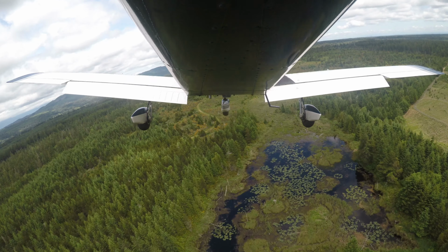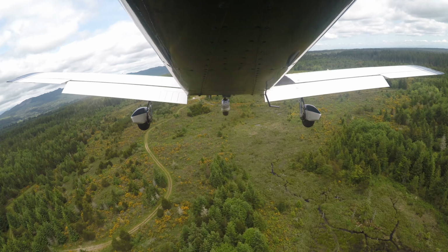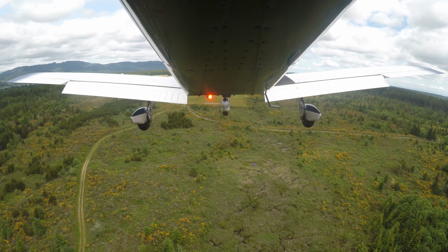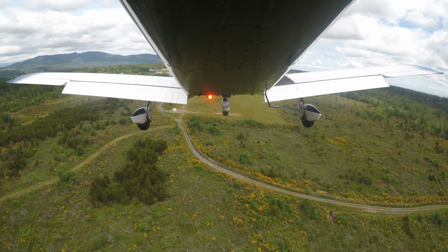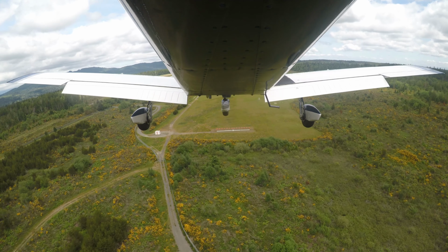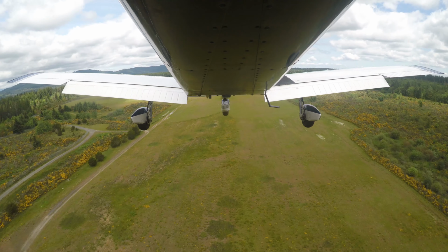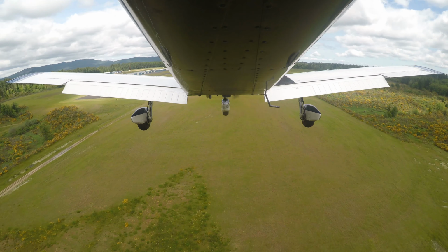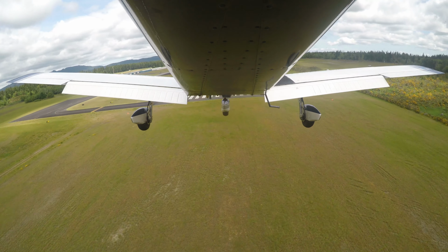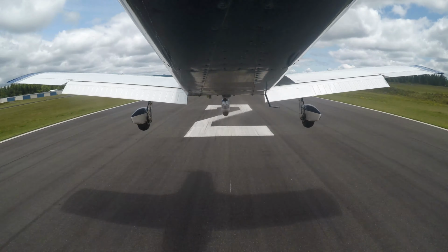And final notch is set. Now we want to pitch for 80. Trim for that. Looking great. Center line, center line, center line.